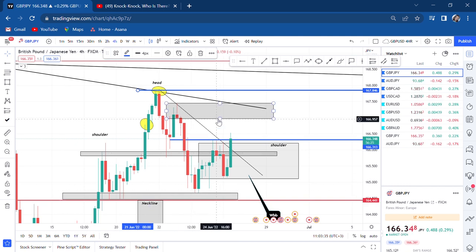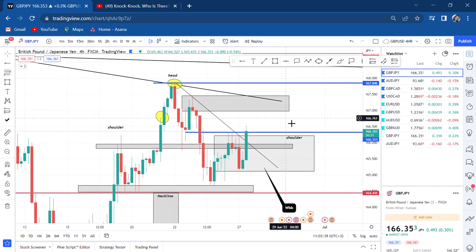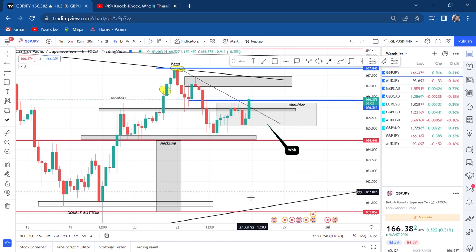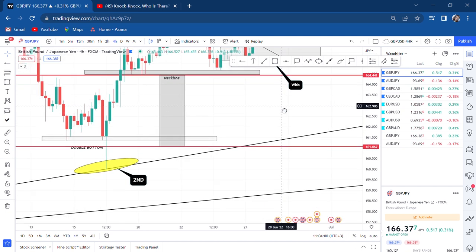So come back at 12 noon to check what is happening. Will the market break this trend line? If it does not break, we'll look for entry, and if this market comes down, we might be having the market going all the way to 155. So GBP JPY has a very good chance, but let's be patient.